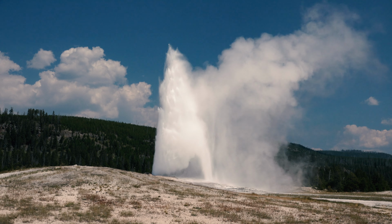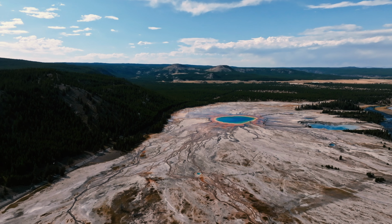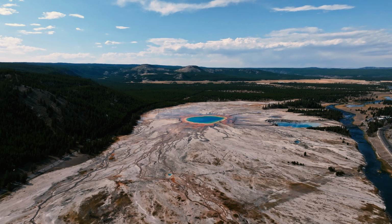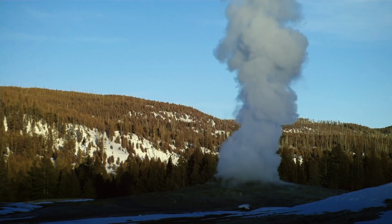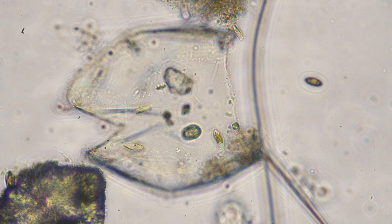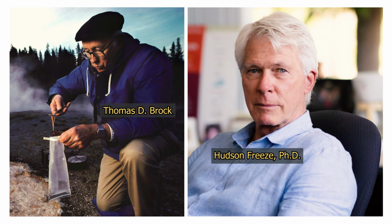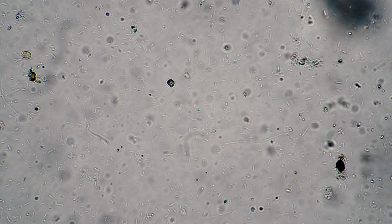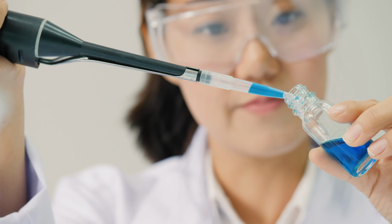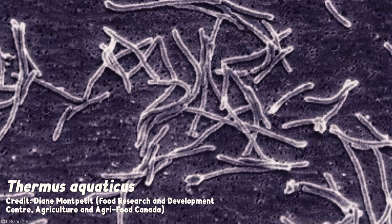As a result of their efforts in those early days, scientists were able to study these aspects and wonders of geothermal pools and areas like the upper, mid, and lower geyser basins here in Yellowstone. And arguably the most phenomenal discovery that was made to this day was the discovery of the microorganism called Thermus aquaticus. Microbiologists Thomas D. Brock and Hudson Freeze are credited with its discovery in 1969, when they isolated the bacterium from a sample of the pink bacteria collected from a nearby mushroom hot spring in Yellowstone National Park.